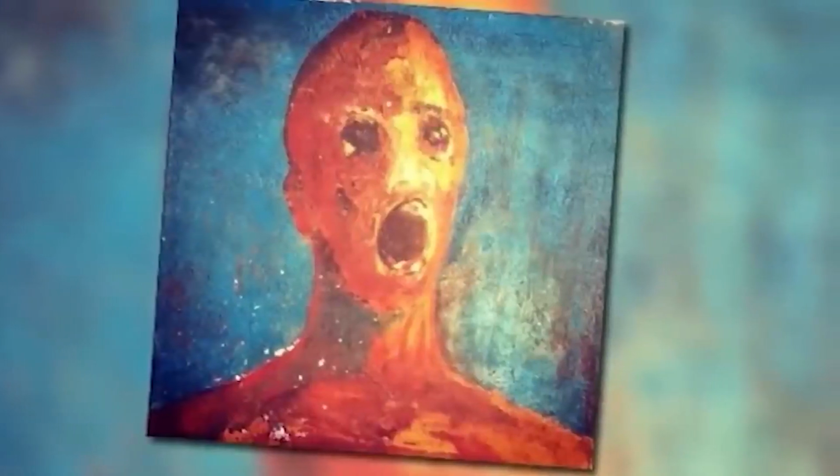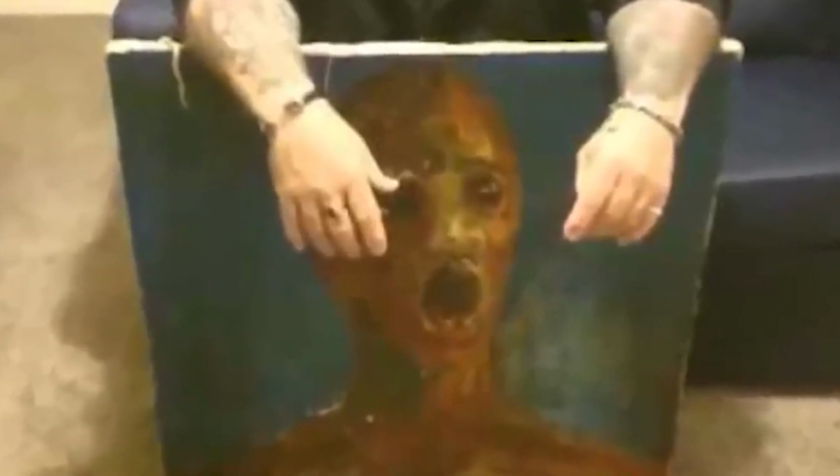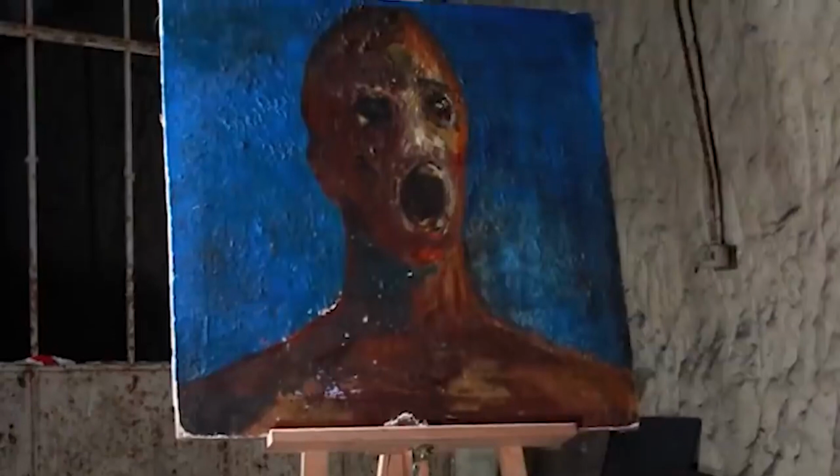Now although the artist is unknown, his story isn't. It's said that he mixed his own blood into the painting and soon after finishing it he committed suicide. Somehow the painting got into the possession of Sean Robinson's grandmother, who stowed it away claiming it was evil. When she died and Sean inherited it, he soon backed her statement.